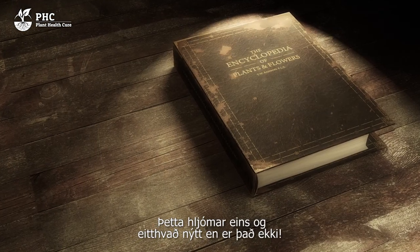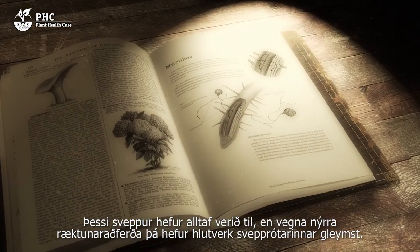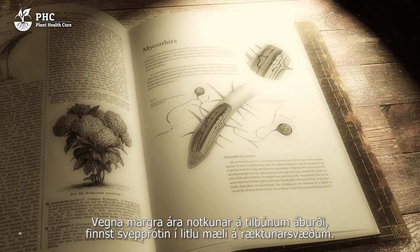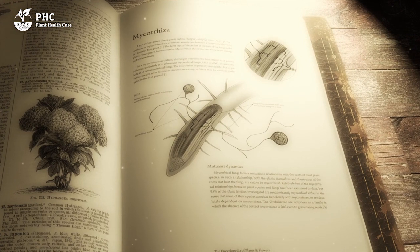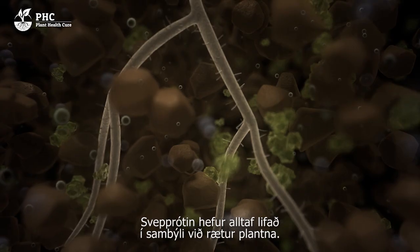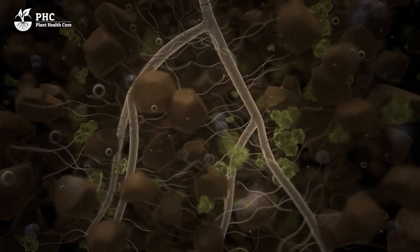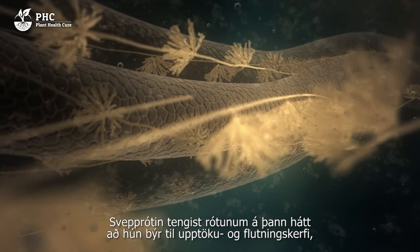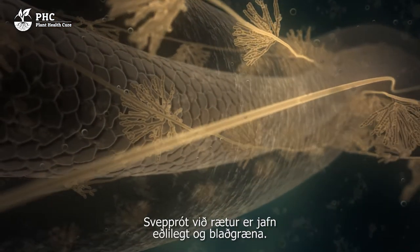It may sound like a modern development, but it's not. The fungus has always existed, but due to modernization, its role has been neglected. Due to many years of using synthetic fertilizers, mycorrhiza is only very sporadically found in agricultural soils. Mycorrhizal fungi have always lived in symbiotic relation with the plant roots. Mycorrhizal fungus forms a living connection within the roots and creates an absorption and transport system. This is essential for healthy plant growth.